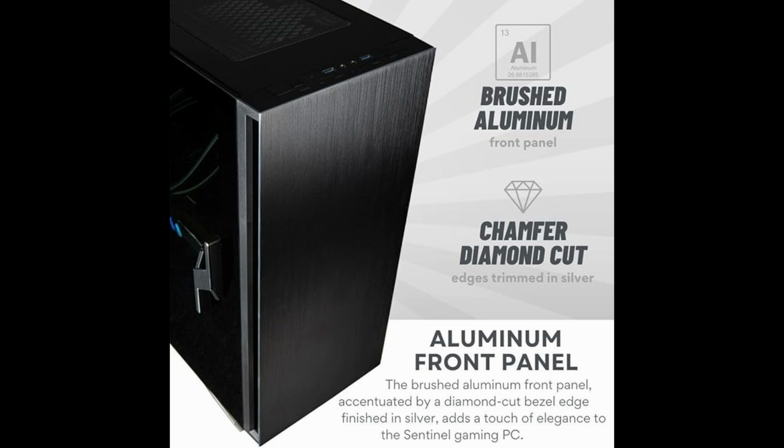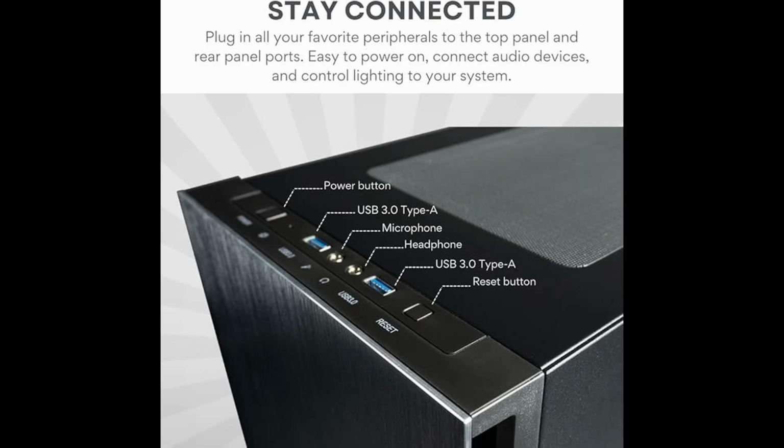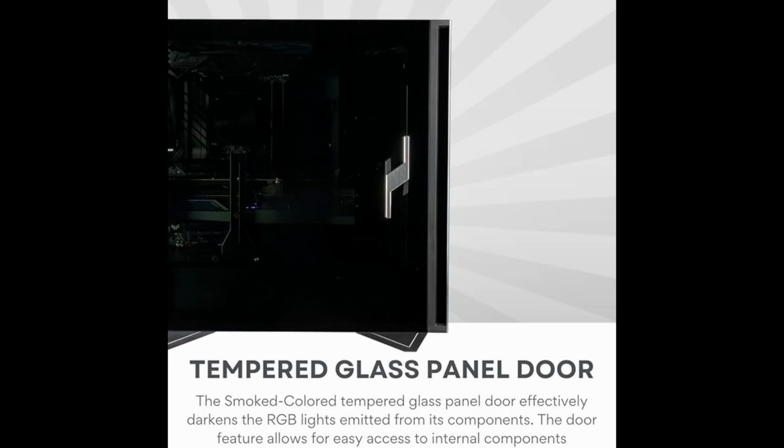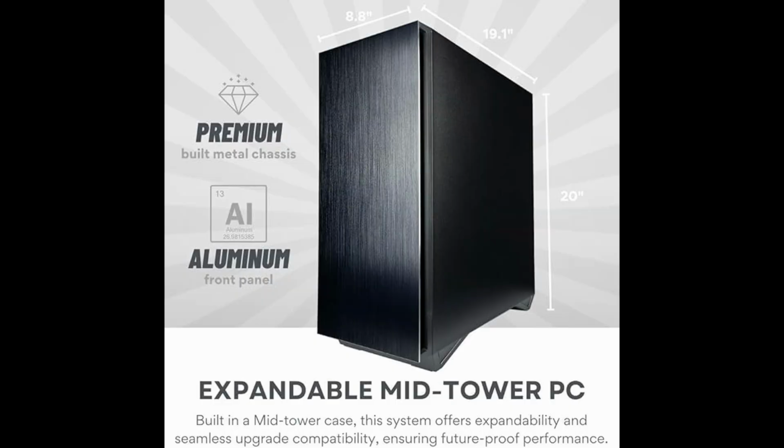Storage on this system is handled by 2x2TB Gen4 NVMe SSDs, providing you with a total of 4TB of blazing fast storage. These SSDs offer insane read and write speeds, meaning you can load games, large files, and applications in seconds. With 4TB of space, you won't run out of room anytime soon, and the lightning-fast storage ensures that you'll never have to deal with slow boot times or long load screens again.